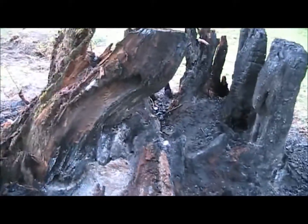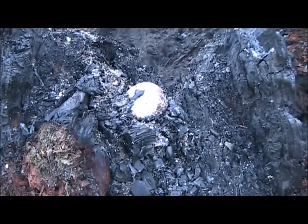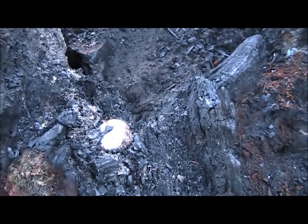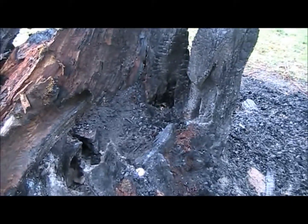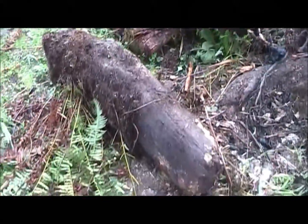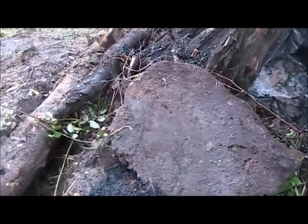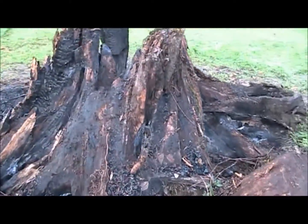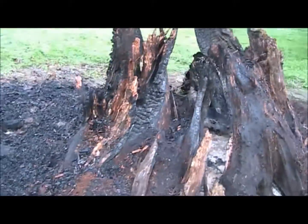Thought this was kind of neat right here. There's an old beer bottle cap sitting there. I was just chilling there the whole time, I guess. Never noticed it when we were burning. These logs here we didn't even bother burning. They're so soaked, they're just big rotten sponges. Kind of neat looking now.